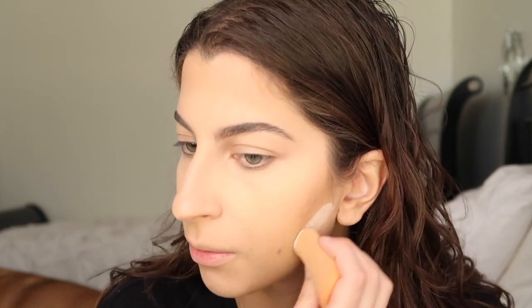Alright, so after that, I like to go back in with the Mercier powder. And we're just going to bake right underneath where we contoured so it could look more chiseled.